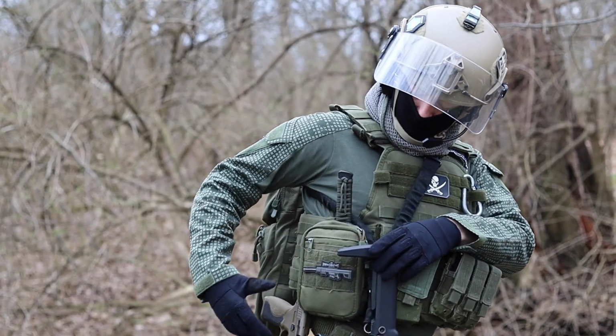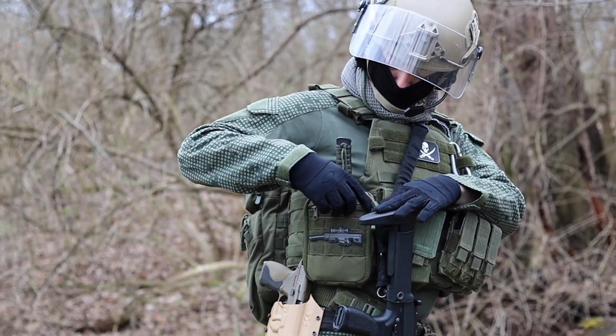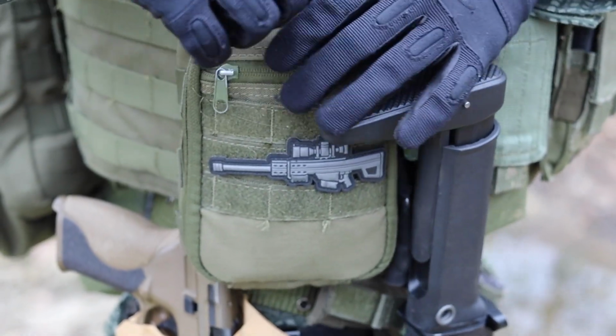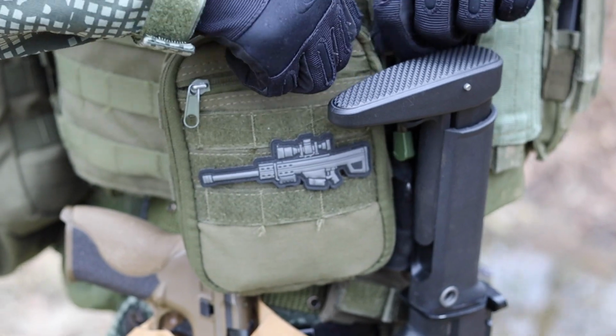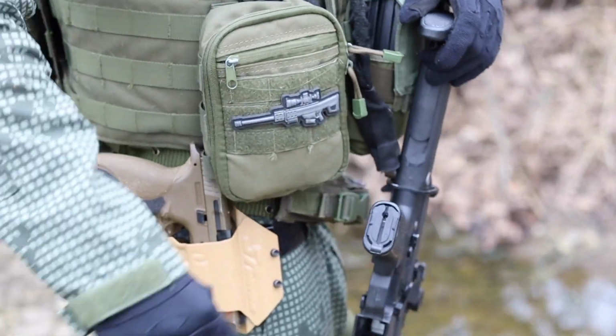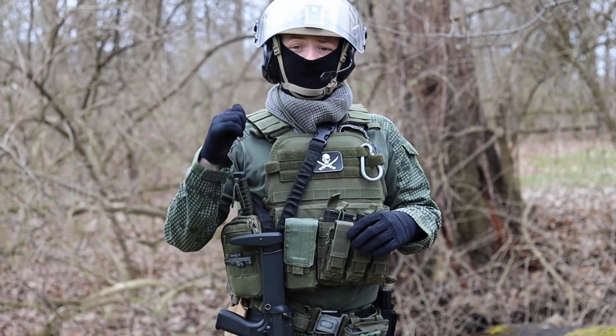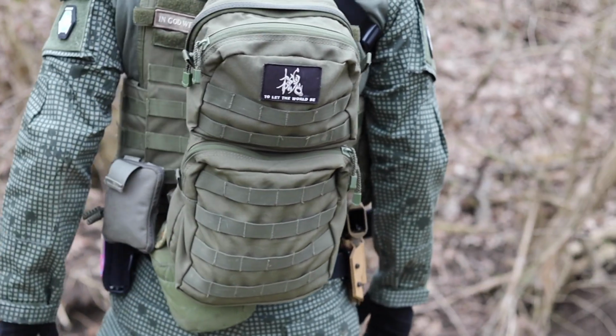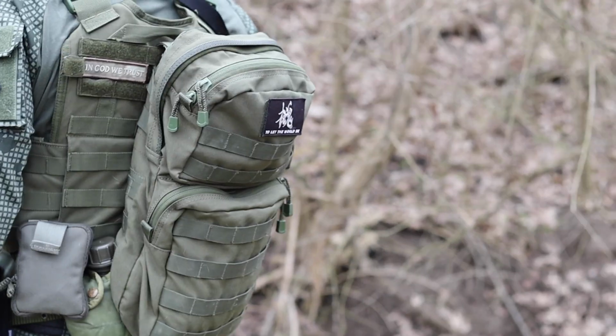On the right here, I have a Condor sidekick pouch, which I use to carry my dead rag, my barrel cover, any other stuff that I need quick access to on the field. On my back, I still have a Condor hydration carrier, which doubles as a backpack for an HPA tank or any other stuff that I need to take with me.